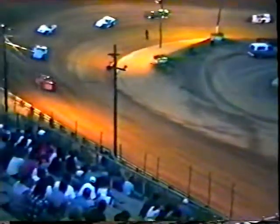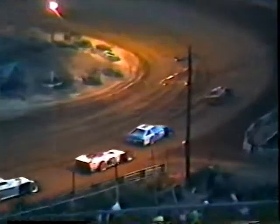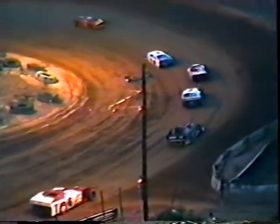The yellow did come out, and they're going to have to restart though. That's a tough break right there for the leader, Eddie Hamrick, as he pretty much took over first place and wasn't even being challenged until the spin out there by Sherry Atkins. Okay, the Sarge got them lined back up where they need to be. And the green is out and we're underway.